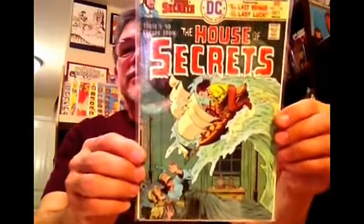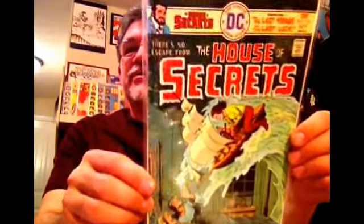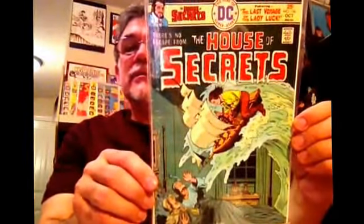Got some Bronze Age DC Horror. These are probably like mid-grade copies, maybe mid to lower grade, but some stuff I had missing. Got House of Secrets 136. Like I say, pretty decent reading copy. It's got several dings in it, but pretty nice book. I really like this cover. And Ghosts number 104.